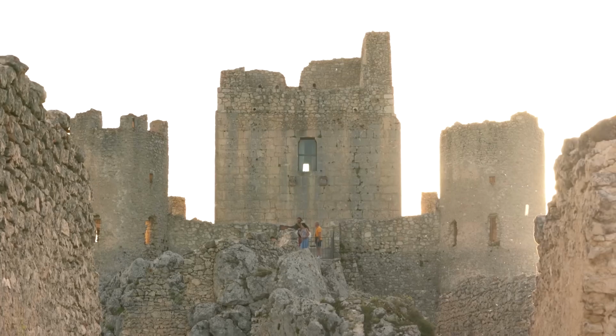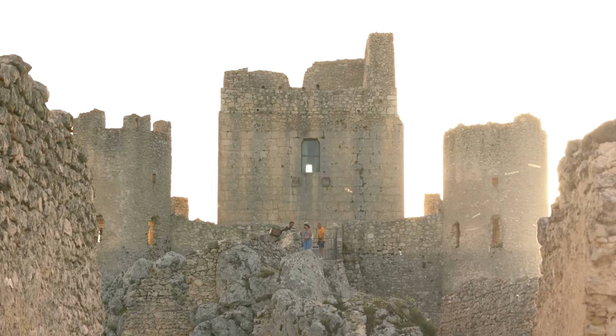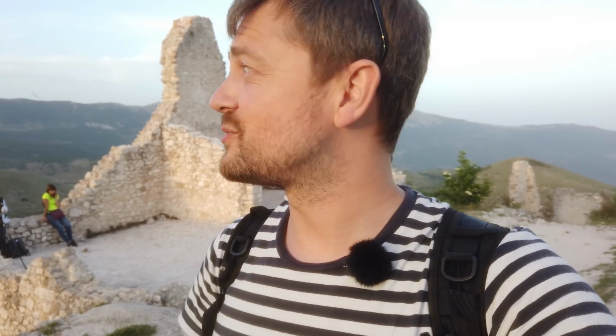I haven't shot in the mountains for I don't know how long, besides my workshops in the Faroe Islands. It was really nice to be back. It's an absolutely ridiculously epic landscape that I really didn't know about here in Italy before. We researched it and figured out that we wanted to go to this castle. It looks incredible.